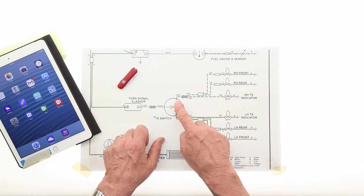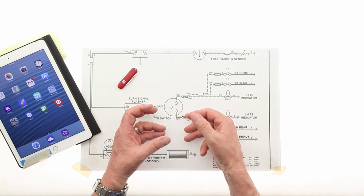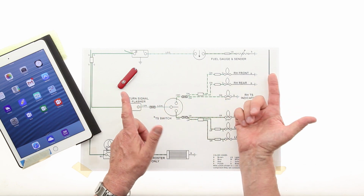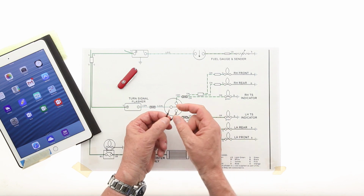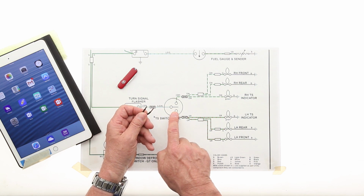Now I know how this works. If I were to disconnect the switch, take it off the dashboard, take it off the steering column, and access the wires on the back, they have 3 wires. Power coming in, one side of the car, the other side of the car, that's easy. I know this side works. So what I'm going to do is take a piece of wire, I've shaped this like a horseshoe, I've stripped the ends off, and I know that from here to here is the left side.